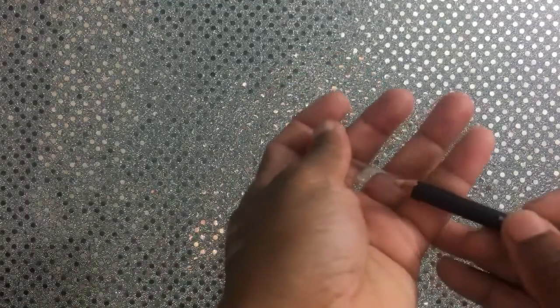So, yeah, guys. So, one more thing. I applied the highlighter in places I would like to highlight. So, let's see. You be the judge of that, guys. I did it in the corner of my eyes, and my eyes look brighter, especially after I just came out from work. So, yeah, that's that. This is how it looks.